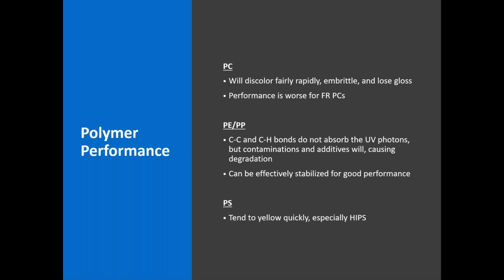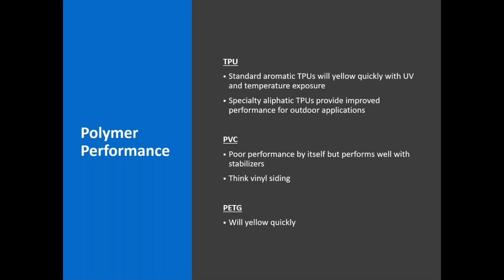Polystyrene, it tends to yellow quickly, especially HIPS tends to yellow quickly. Kind of a similar concept with the ABS, with your rubber portion of it will tend to yellow quickly. Standard aromatic TPUs are also going to yellow pretty quickly, and then also yellow even more with temperature exposure. So outside where you've got the thermal cycling. So when we say standard TPU would be kind of your nice general purpose TPUs that you guys might think of. They make specialized grades of TPU that are kind of meant for more of the outdoor exposure type applications. Those again are specialized. So if you're using a standard TPU that you run or mold, it's not going to be the grade that you're thinking of, but they do make specialized grades that are better.